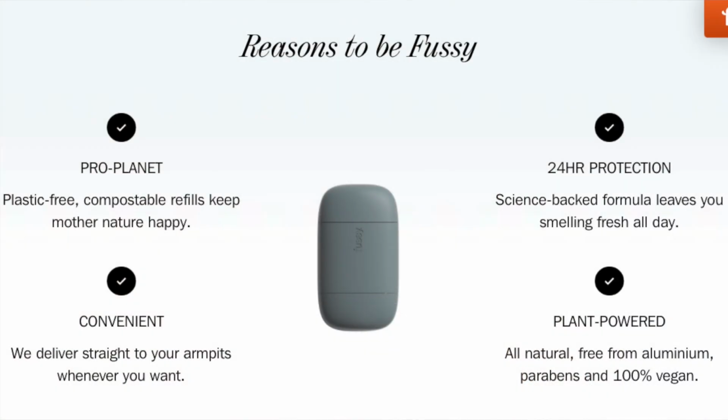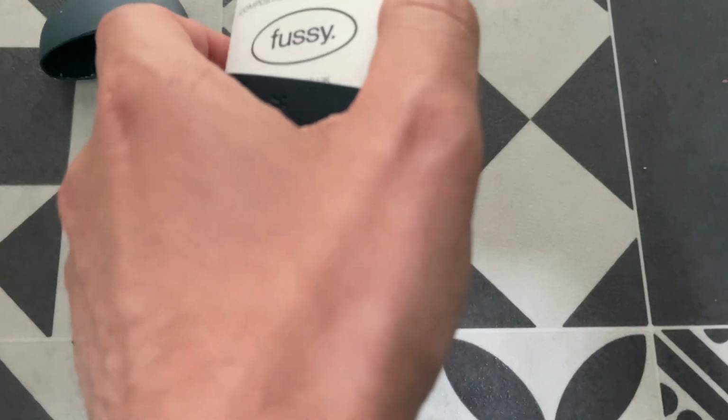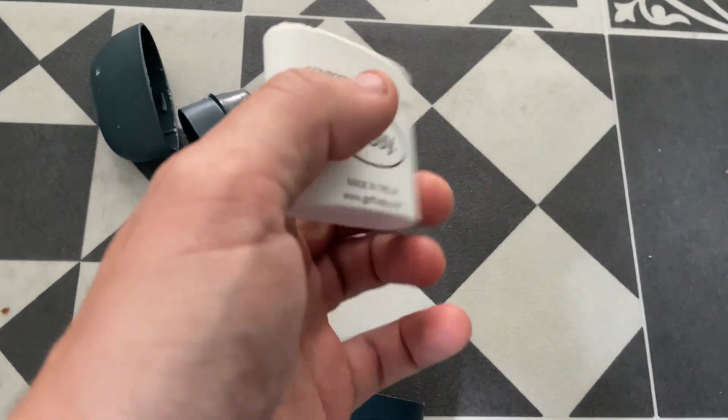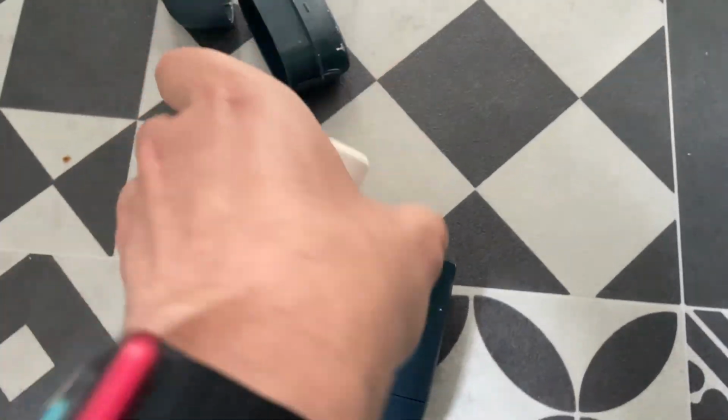So it is eco-friendly, it's vegan, and it doesn't leave marks. Those refills, when they're emptied, are also compostable, which is great. Fussy also produce these refills in the UK, and they try and minimise the air miles of the different products involved, so they try and source locally where they can.